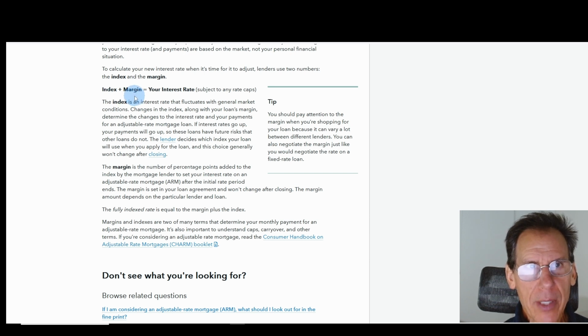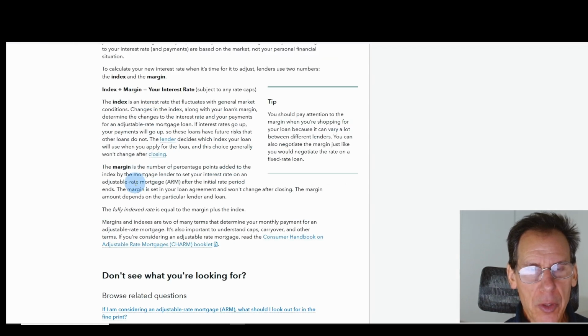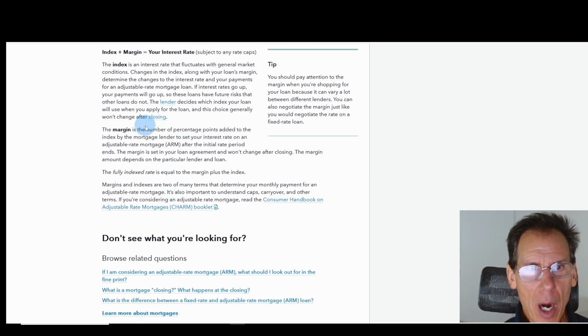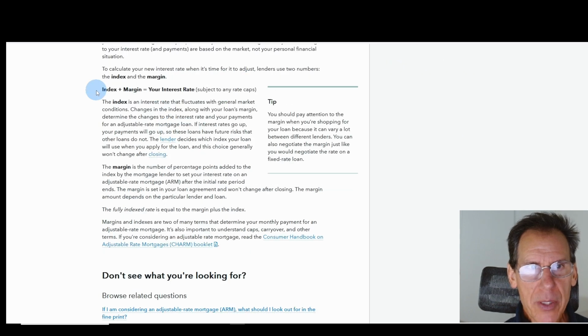Not very appealing, as I mentioned earlier, because this 30-year is at 6.71%. Now, you know with the 30-year, it's going to be fixed for 30 years. But this adjustable, if you think interest rates are going to go to 2%, well, that's your option. The margin is the number of percentage points added to the index by the mortgage lender to set your interest rate on an adjustable rate mortgage after the initial rate period. So in other words, after this teaser rate disappears, you're going to be subject to the index plus margin. The margin is set in your loan agreement and won't change after closing. The margin amount depends on the particular lender and loan.